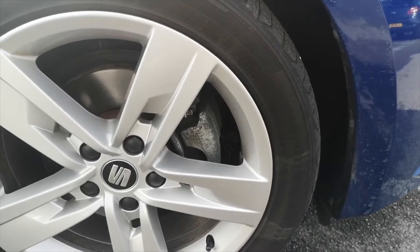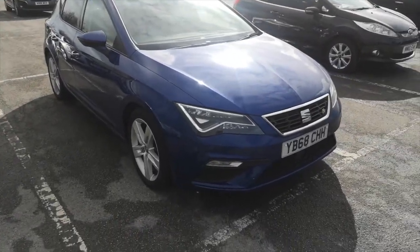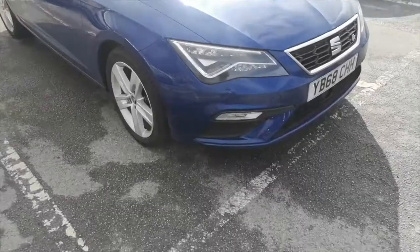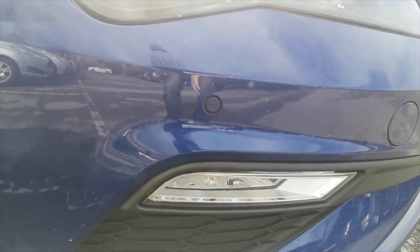But what can you say for a car that's probably between 25 and 50 grand, probably less than that. But it is an FR. It is the sports version of the Leon. I do think the wheels are quite nice. The blue is a lovely shade of blue. I think it's quite nice, as you can see. It's like a midnight blue, I think. So I wouldn't say it was an ocean blue. I'd definitely say a midnight blue.